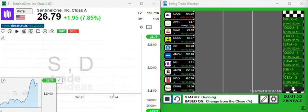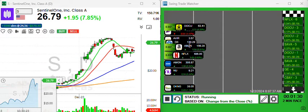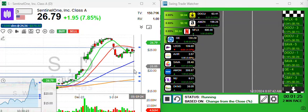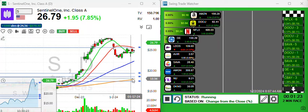S was also on my list today, although this is one I bought on Friday, but it is seeing a gap up this morning on a huge upgrade from, I can't remember who it was.